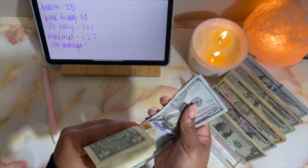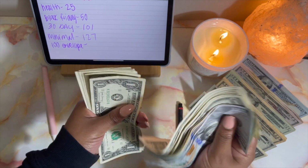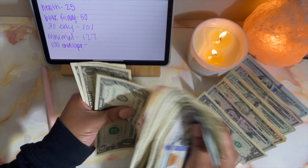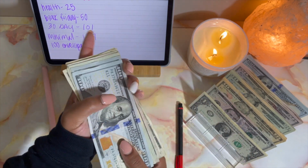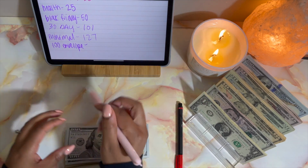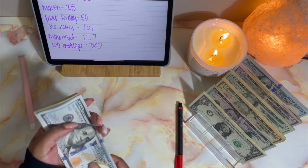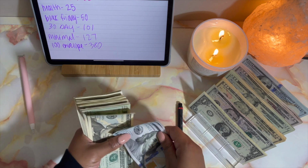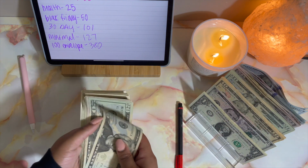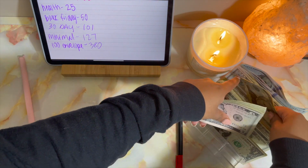Yeah, so this is 360, 61, 2, 3, 4, 5, 6, 7, 8, 9, 370, 1, 2, 3, 4, 5, 6, 7, 8, 9, so this is $380, that's going to get deposited into the bank, 380. I hate how crinkly these bills are because I folded the money up.